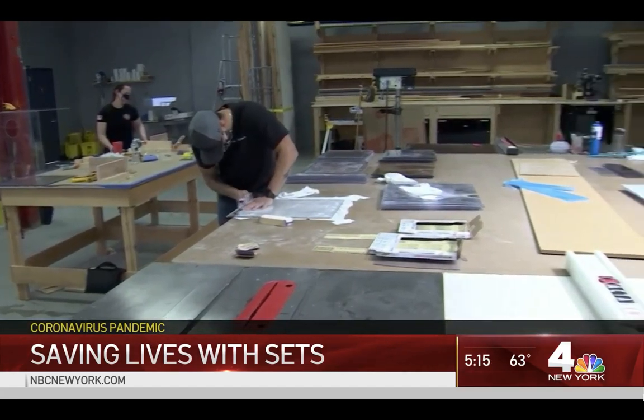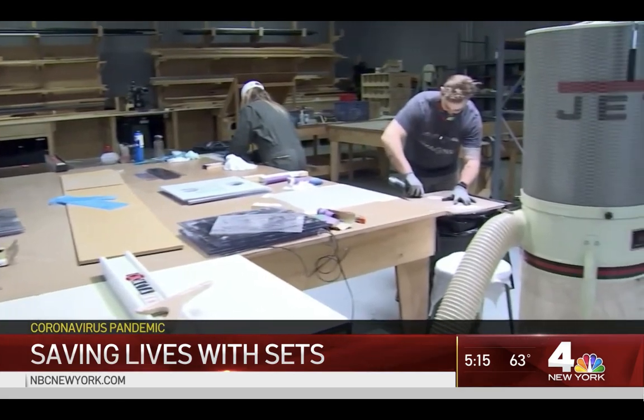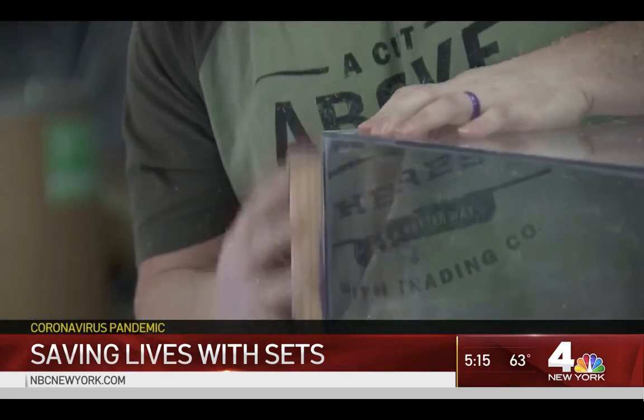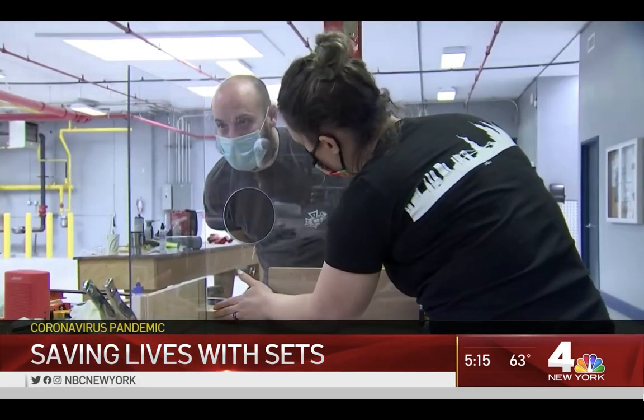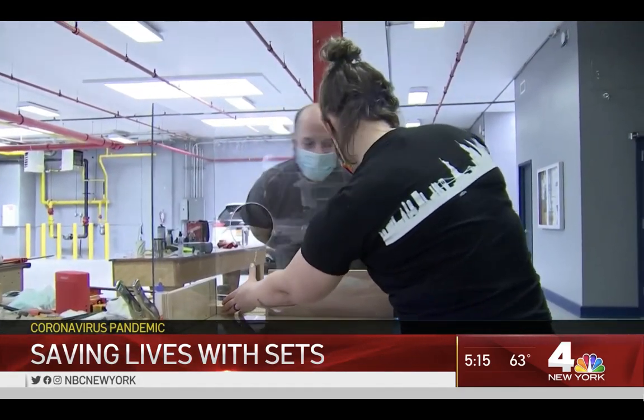Set designers and builders who were out of work because of the pandemic are using their skills to build boxes that protect doctors performing intubations of COVID patients, a dangerous moment of potential exposure. It's good to feel helpful, and it's good to feel like you're helping save lives, and it's also good to put your skills to work.